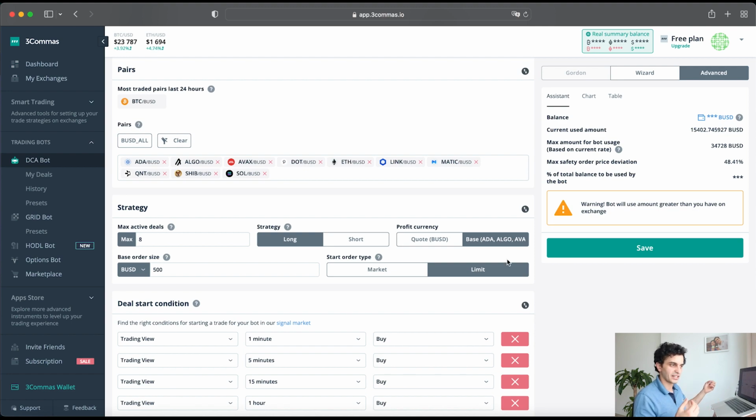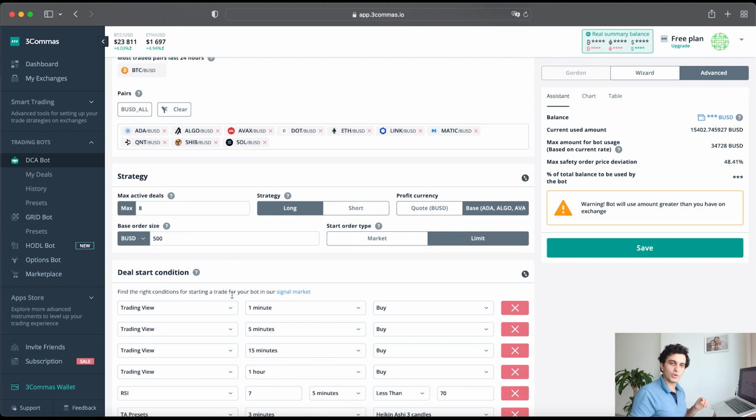So the 80% that I've generated on Matic, for example, on Polygon, I can get that profit, and then get the amount of BUSD that I invested at the start. I'm using limit orders and a base order right now. I put it at 500 US dollars as a base order, and that's when you dip your toe into the cold water. So you do the first investment, and then on the way down you will start dollar cost averaging. That's what I'll show you in a minute, how the dollar cost averaging works.